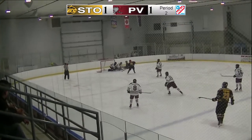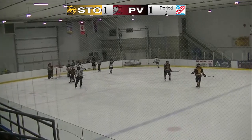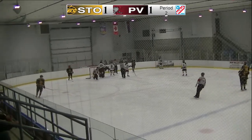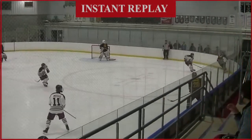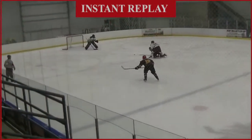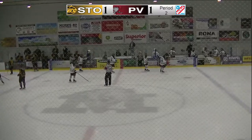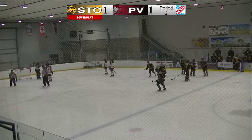And we got a penalty coming up, and it could have saved a possible scoring opportunity, though I don't know if they would have had one. Here's a look at that opportunity as a man hits the ice and the referee's hand goes up. So instead of a breakaway opportunity for Stonewall, they'll get their third power play of the game.